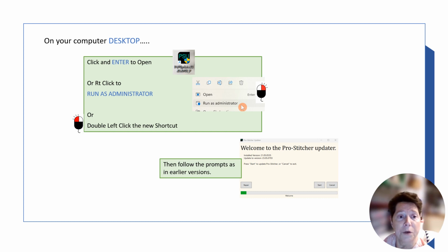And then you should see an icon on your desktop. So on your desktop, click and enter. You're going to see two icons that have the PSP updates. So make sure you're on the right one, because you're going to have the old version of ProStitcher Premium. And if you want to get rid of that, just right click and delete the shortcut. You'll no longer have it on your desktop as a shortcut.